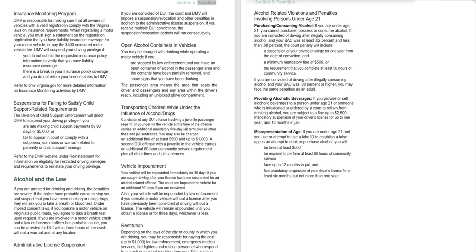Section 5, Penalties. If you are convicted of DUI, the court and DMV will impose a suspension/revocation and other penalties in addition to the administrative license suspension. If you receive multiple DUI convictions, the suspension/revocation periods will run consecutively.